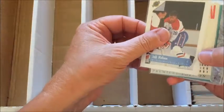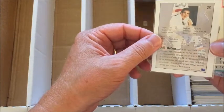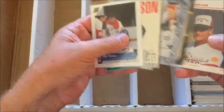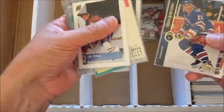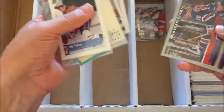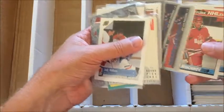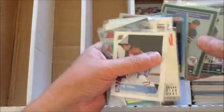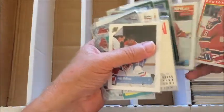I'm running out of place to put these by my feet. Jeff Nelson. If I'm not mistaken, I think he also played at University of Michigan. Maybe I'm wrong. Rob Nelson. More of Sergey. We're hitting the jackpot here on hockey cards. Soviet Red Army.